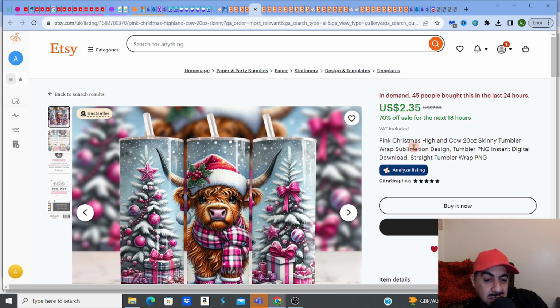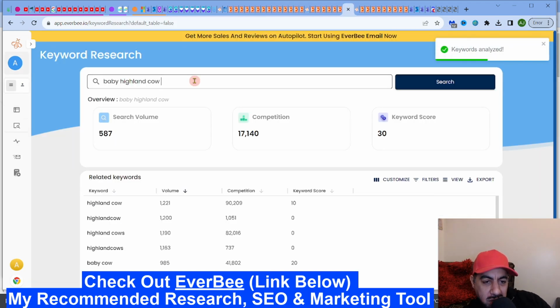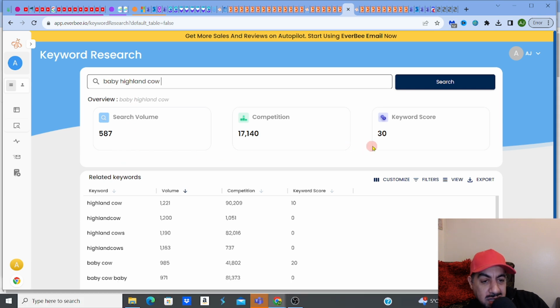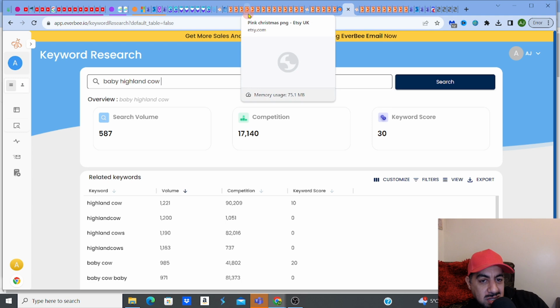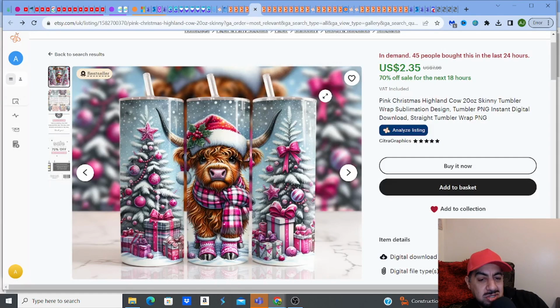Look at that, right? This is why it's making those sales, because on a 62,000 results search, it ranks right at the top. Just to show you, I've gone to EVERBEE. Remember, free access down there. Baby Highland Cow. Look at this. I've typed in just baby Highland Cow. It's got a keyword score of 30, which is okay, not the biggest, but it's still going to help it. 587 people actually type in baby Highland Cow. So in terms of relevancy, it's also going to get picked up because it's a baby Highland Cow, right? So there's a lot of elements to this. It's in a pink Christmas style, and its relevancy is there. It's right at the top, which is getting it some crazy sales.